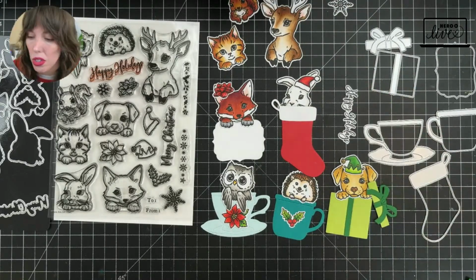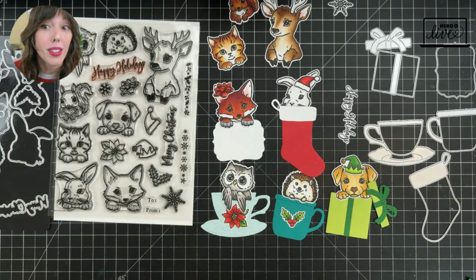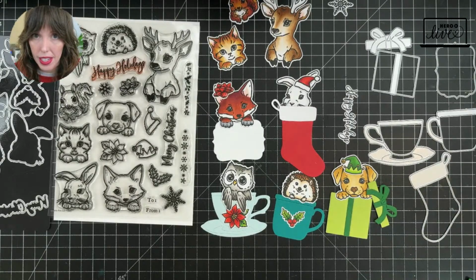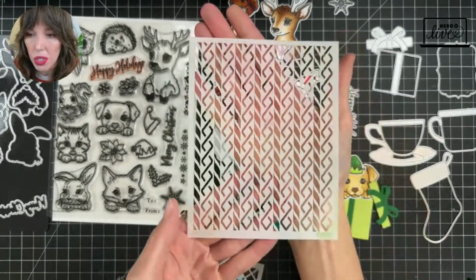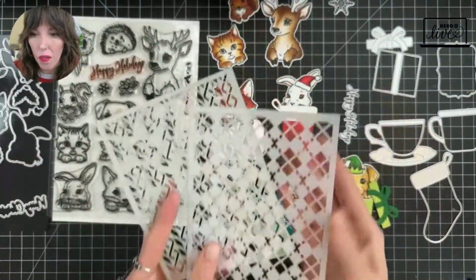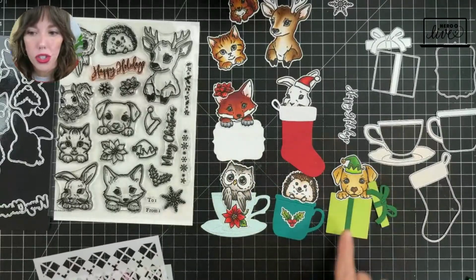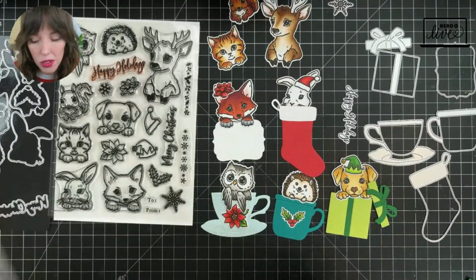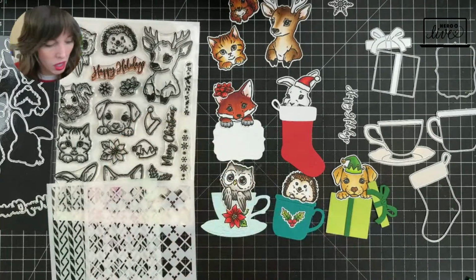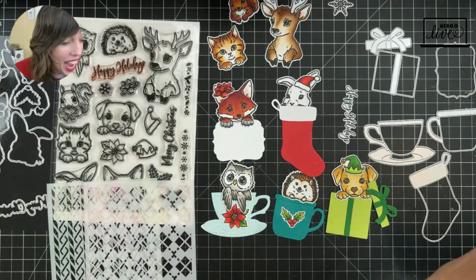Really cute. So that's the clear set, the coordinating dies, the fancy dies, but there's also some stencils in this kit as well. Let me pull those out. There's 2 stencils in this kit. We have the cable knit stencil and the argyle stencil. Very fun. Love these for adding some texture to the die cuts or for backgrounds. Lots of fun there. Let's put those maybe like that. And in addition to that, there's also some tags.